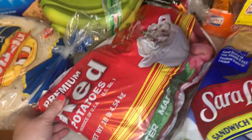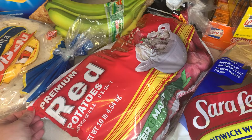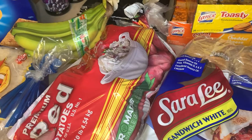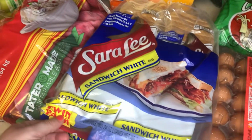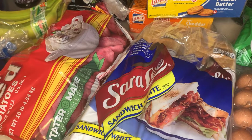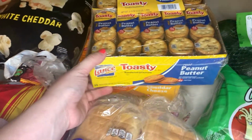Oh, a huge bag of potatoes. Completely out of potatoes too. We're just about out of all essentials, so basically what this haul is. Bread. I actually forgot lunch meat, so I'm gonna have to go back for that.